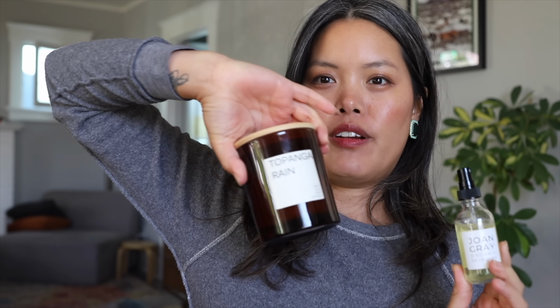This is from Joan Gray Organic Skincare. She made the candle in my last month's favorites video. Oh, this one right here, Topanga Rain. Smells so good. This is the Lavender Mint Toning Facial Mist, and it says it's made with organic ingredients: purified water, aloe leaf juice, witch hazel, glycerin, extracts from white willow bark, lavender, peppermint, orange peel, and bilberry fruit. I don't know what that is.